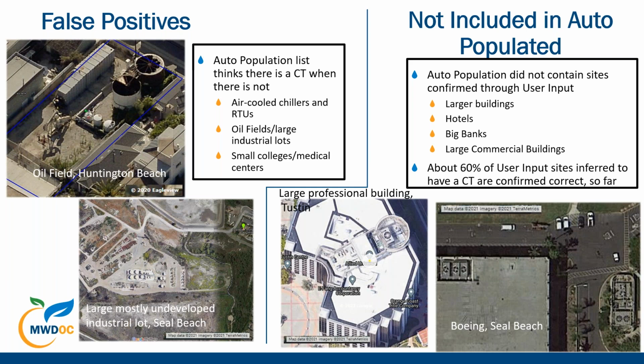Thanks, Rachel. Great presentation. The main point I just wanted to highlight here is that the user input list is really critical as you're building the inventory, and where you get it is imperative. We actually use the CoStar list. It's a real estate database, and it had the square footage, the building type, which we had to crosswalk with the building types in the model. And then it also had the number of stories. So we had much better precision in inferring whether or not a cooling tower was at the property or not. So that's hence the 60% of them being included in the actual inventory.